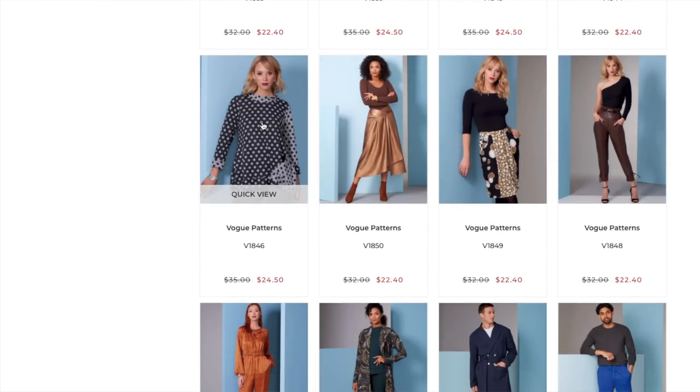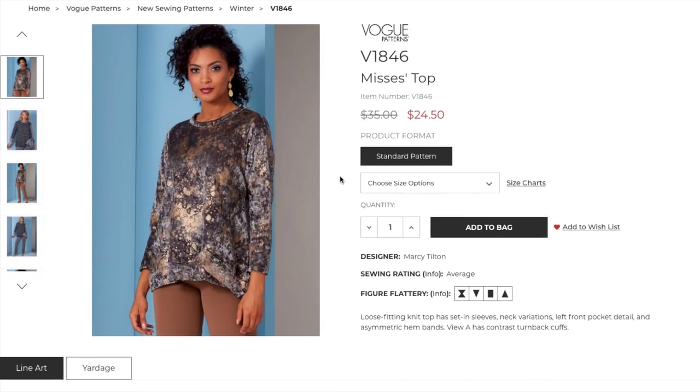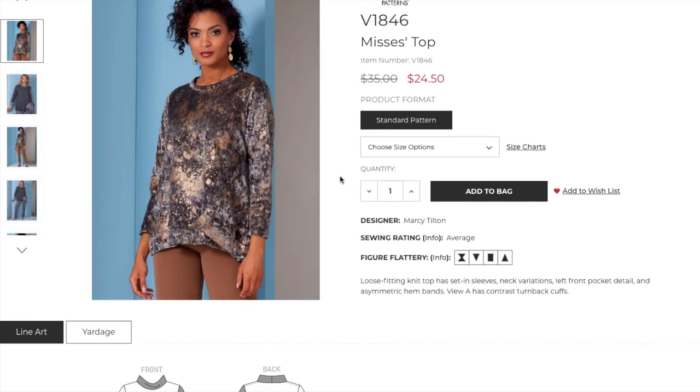Okay, next up, we are into tops already. We've only got one, though, it looks like. So this is a Marcy Tilton. She's known for asymmetric, funky stuff. This appears to be the least funky Marcy Tilton I've seen in a while.